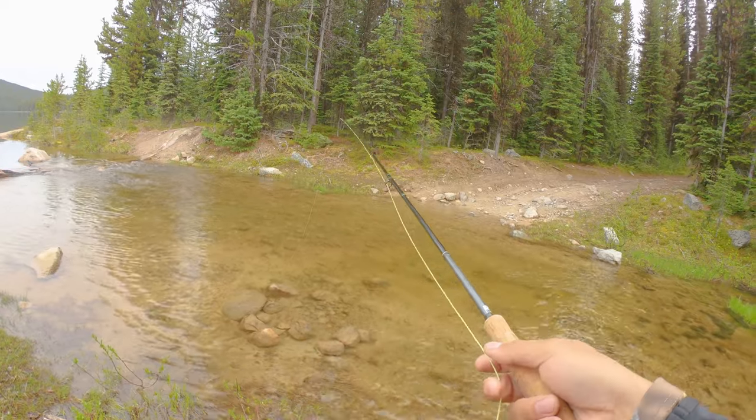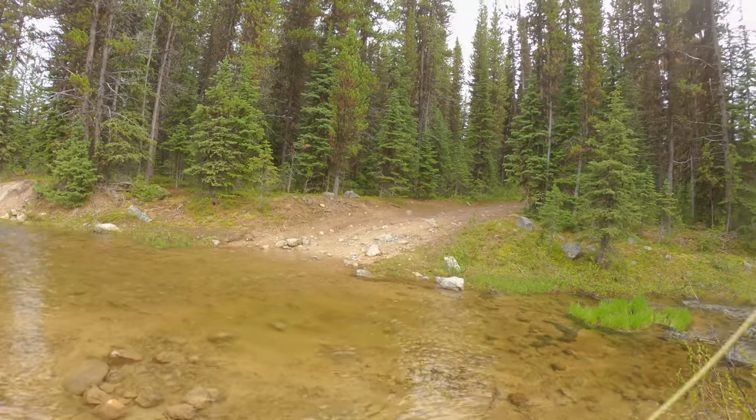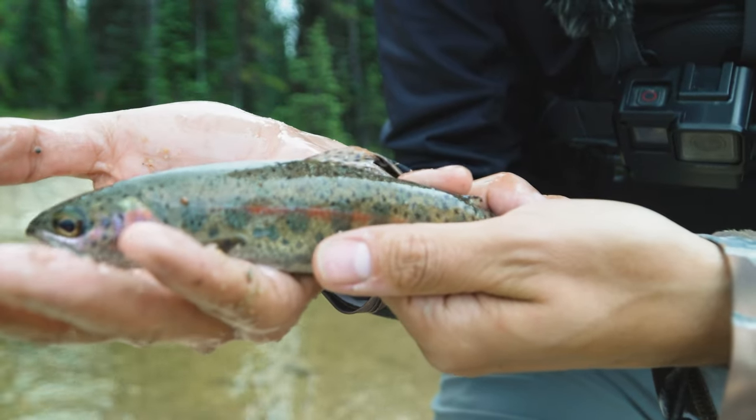This is frustrating. That's the thing with fly fishing, if they're in the zone on something, you gotta... There you go. Just a tiny little beauty.